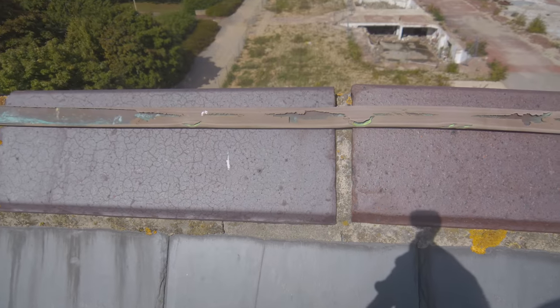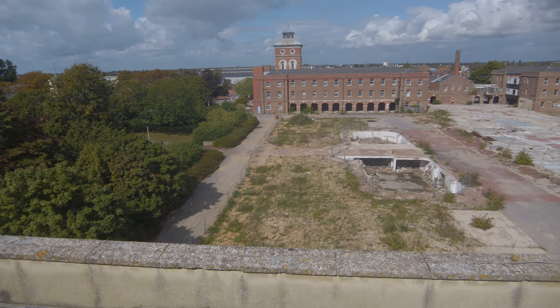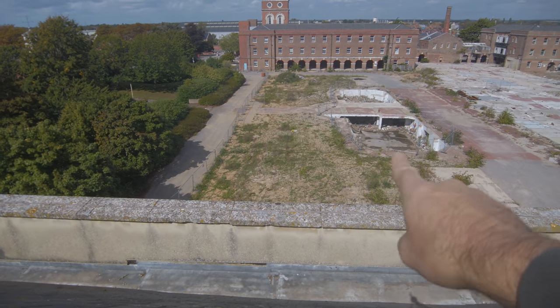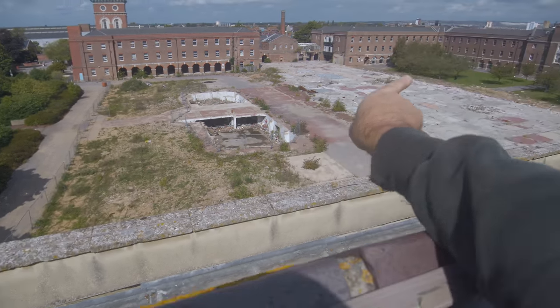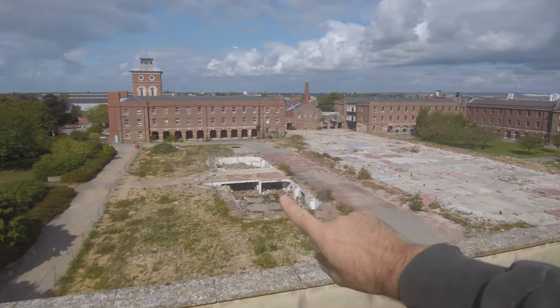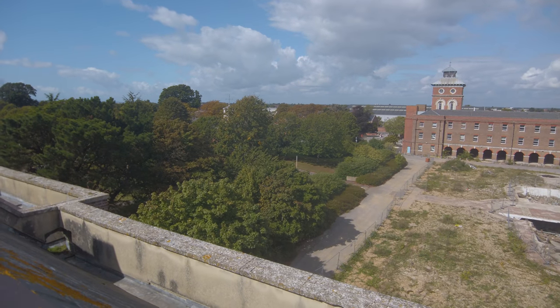Oh, yes. This is the view. This is the view we want, look. This is the view we want. Look at all these underground bits here. Underground pipe works, and look how big it is. Look how big it is. It's massive. It's bloody massive.